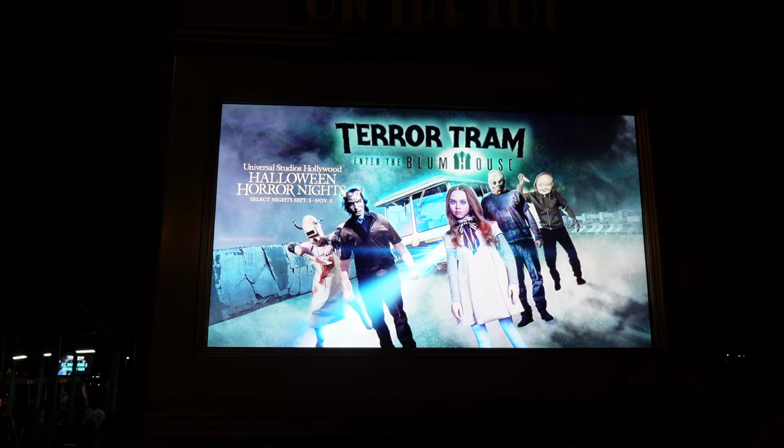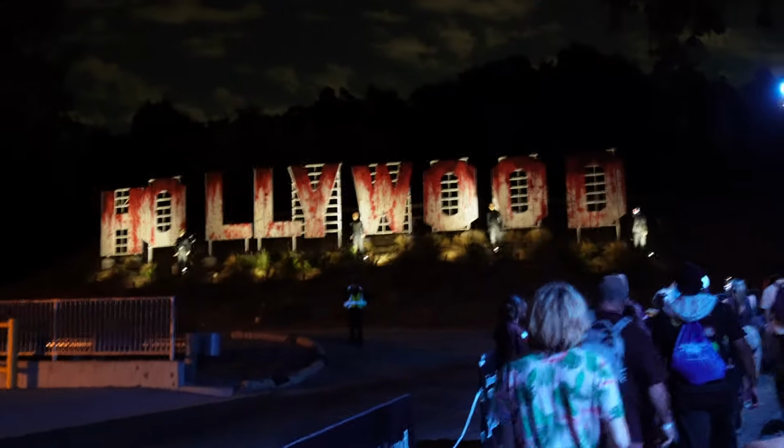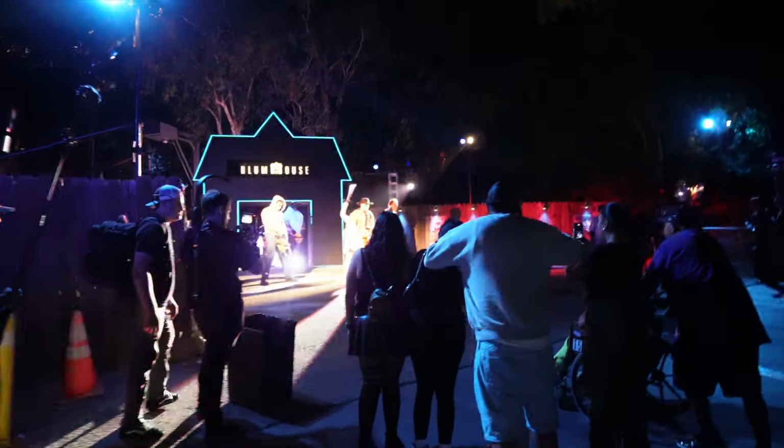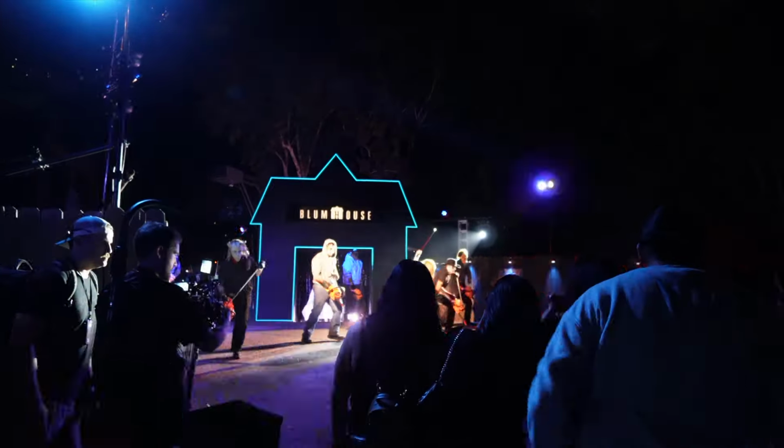As you know, Blumhouse is taking over. Just to let you know, if you do want to do the Terror Tram on your visit, it does close earlier than the houses. So the event today ends at 1 a.m. and the last Terror Tram departs at 11:15 a.m. So you're going to want to prioritize that if this is something you really want to do. This is the part where you run.